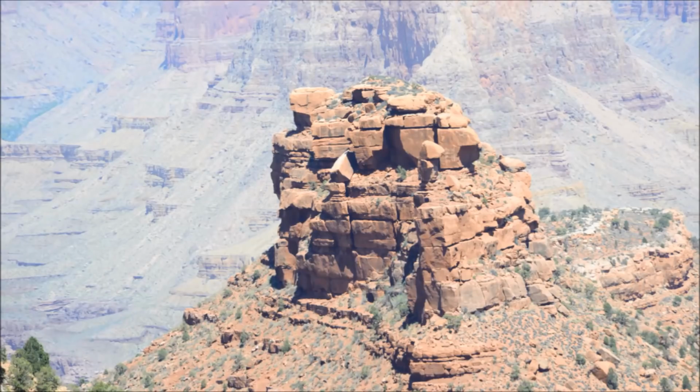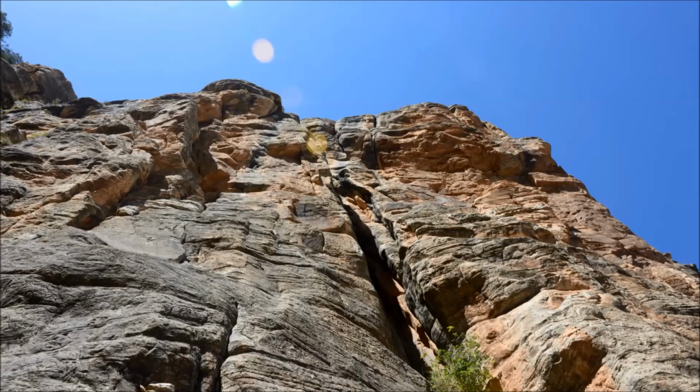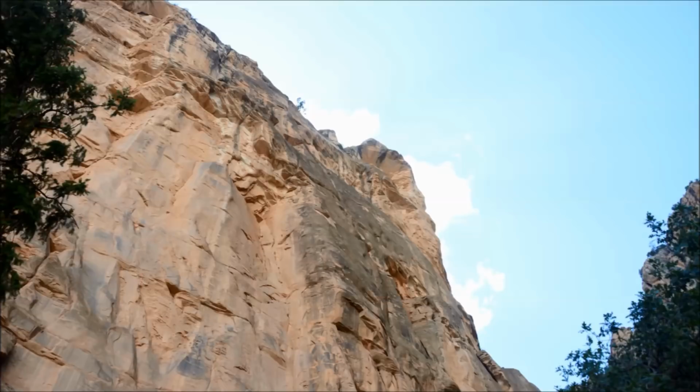Like one of these, we're looking down on it, and then as we go through our hike, you're looking up at them, and you can tell how far down you hike. We only hike down 1,000 feet. There you can see, as we're getting down, how tall the top of the canyon is.